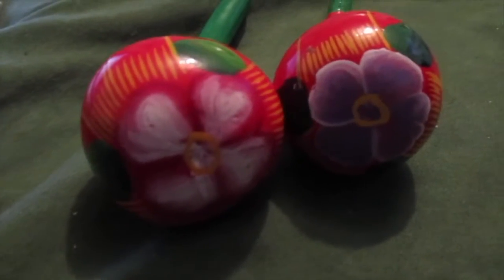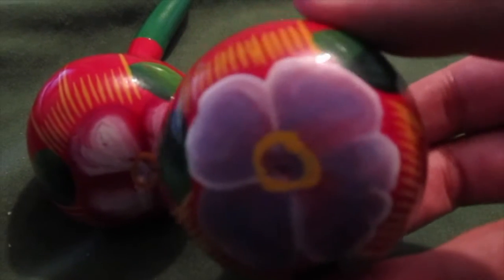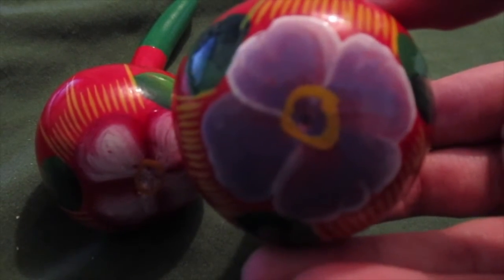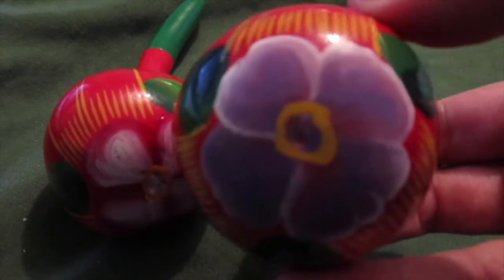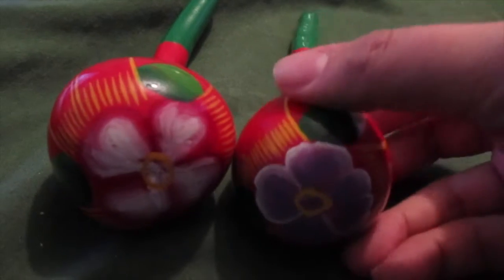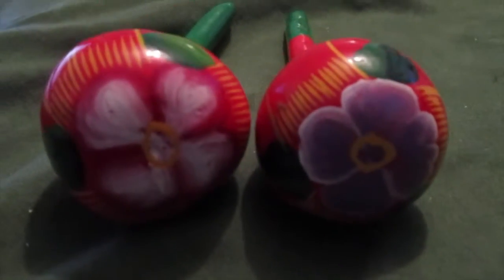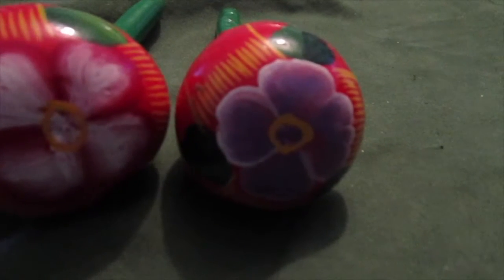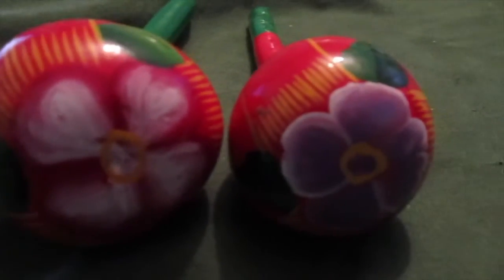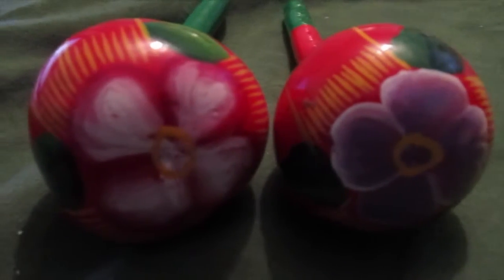I love them. They are so beautiful. These look like they were hand-painted by someone. I really like the flower on this one. It's purple. My mom loves purple, so I think when I show my mom these, she'll like the purple one better. I don't know. The pink one's pretty too. They're both pretty, but these are the first two items on the haul list.